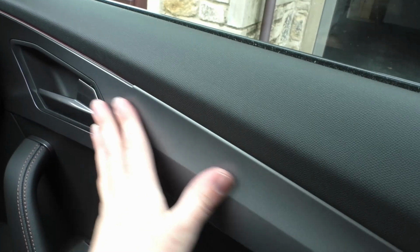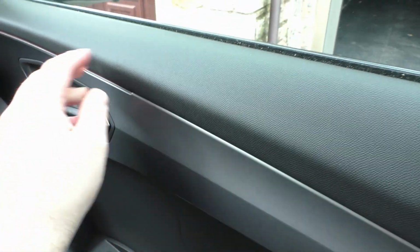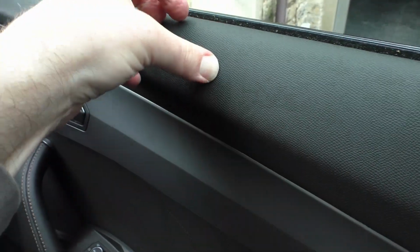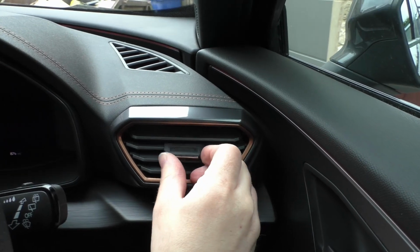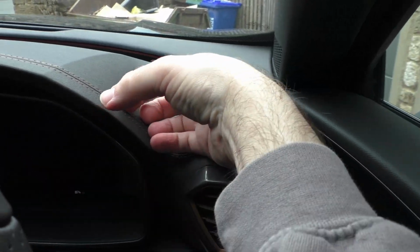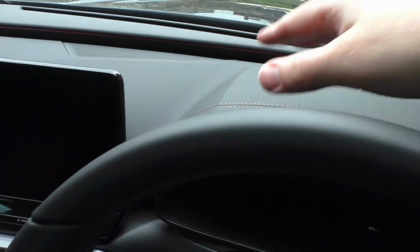That's plastic, meant to look like metal, but it feels good. Again, that's all right. Hard wearing and solid, so far so good. Typical VAG build on the vents, really nice feel to them, sturdy. Nice solid material on top of the dash there, that's good.